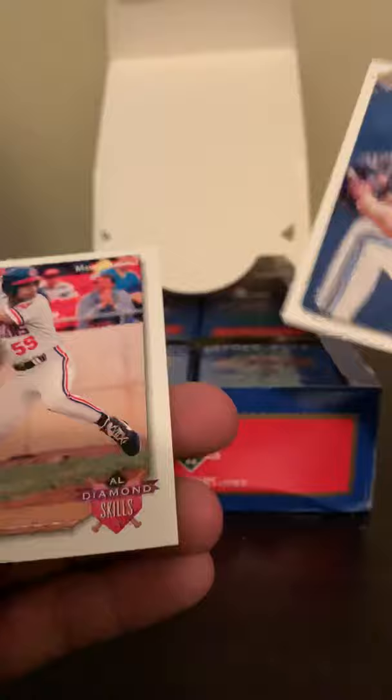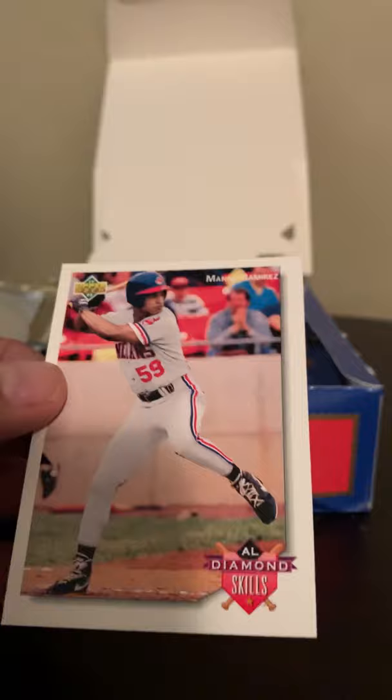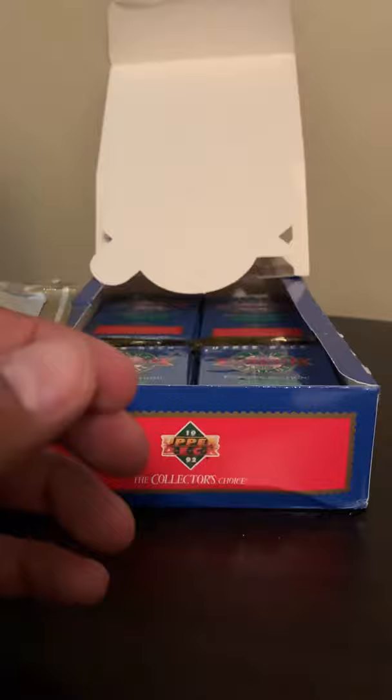And look at that, Manny Ramirez. Man, horribly off-centered. But it's Manny Ramirez nonetheless. Manny Ramirez, funny cat. That dude popped for steroids and said it was because he was taking sexual enhancement drugs and it made him pop on a steroid test. I was like, okay. Let's just say that excuse didn't fly.